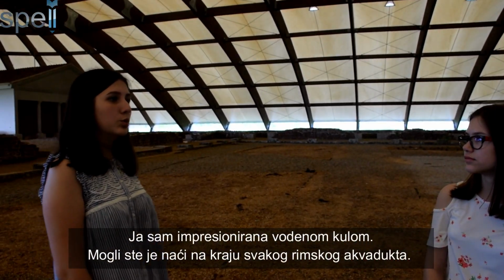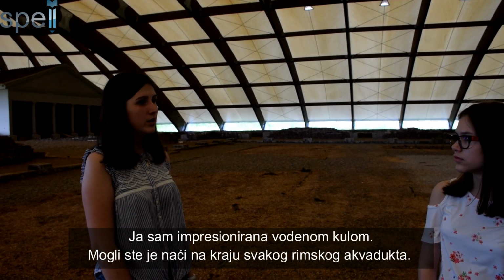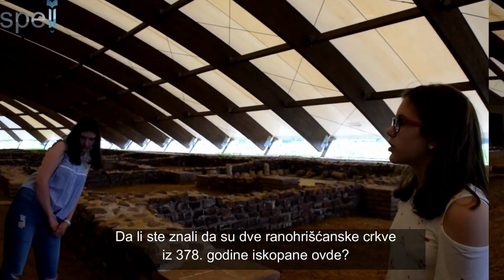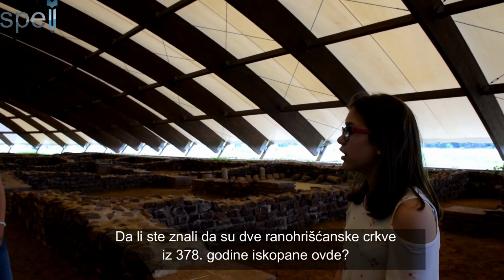I'm impressed with the water tower. You could find it at the end of each Roman aqueduct. Irrigation canals were used to supply water. Did you know that early Christian churches from 378 were excavated here? Really?